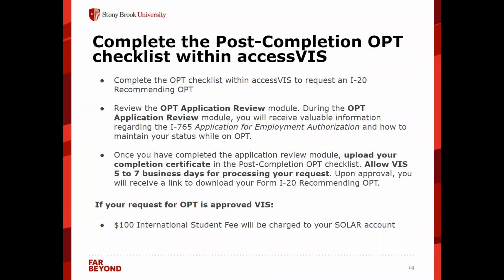So to complete the post-completion OPT checklist, the first step would be to request the I-20 recommending OPT. Once you submit that, as I stated, it goes to your academic advisors. So it's going to take them some time to review that form and submit it. And once they submit their part, it comes to the VIS office. In the meantime, while you're waiting for it to be reviewed by your academic advisor and by your VIS advisor, you can review the OPT application review module. This module goes step by step through every single thing you need to do to prep your OPT application.